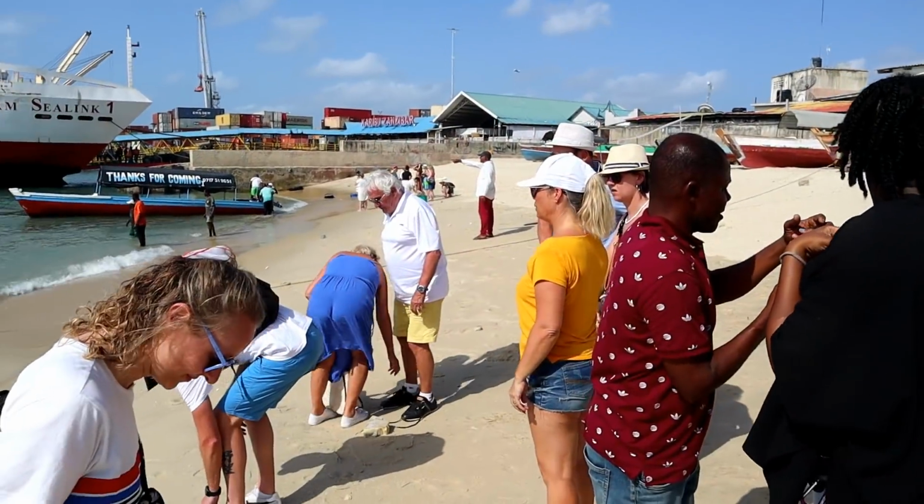Alright, so we are here now on the beach, and we will be taking the boat from here. This is the ferry terminal also, and you can take the ferry from here into Dar es Salaam, which is on the mainland of Tanzania, and I think it might be the biggest city in Tanzania. I'm not sure, but I think so.